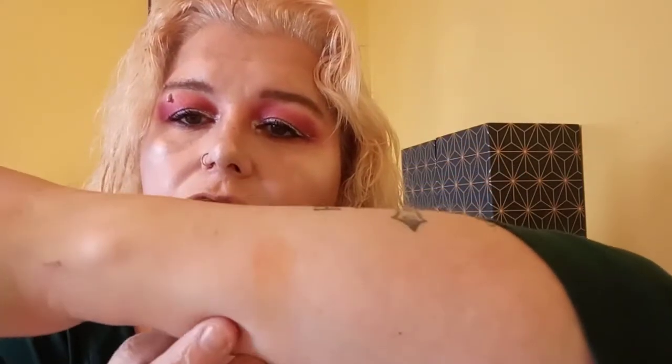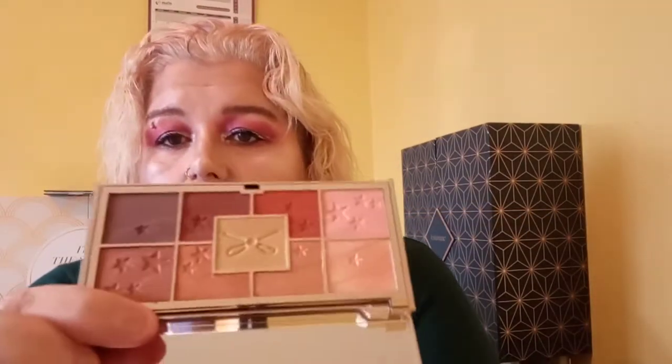Now I'll just swatch the one in the middle. I'm not going to be swatching every eyeshadow palette because I'll be here all day. But you see this one. That one doesn't do it justice. It's really reflective. But absolutely stunning palette.